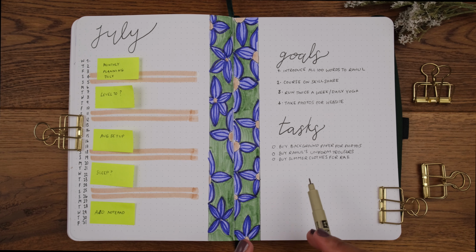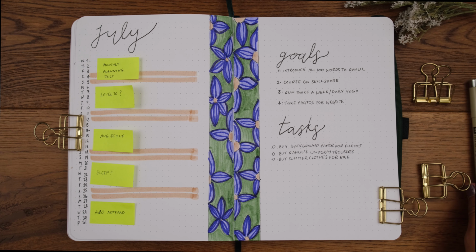I can then look at this when I set up my weeklies to see if I want to transfer any of these tasks and allocate them to that week, and then put them in specific days for the week as well.